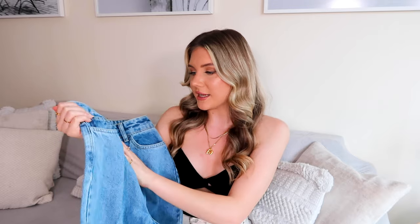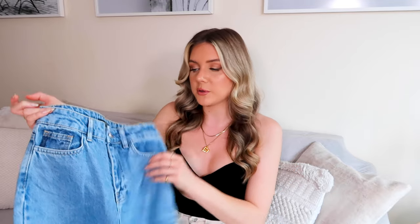The next item I picked up are these jeans. I never know with Boohoo. I don't really know how I feel about their denim. Sometimes I love it, sometimes I hate it. But I did actually get a pair of the PLT petite jeans, and obviously PLT and Boohoo are part of the same group. So I'm assuming if I like the PLT jeans, hopefully I like these Boohoo ones. They're just very basic blue jeans, and then they've got a split hem, which I just think looks so good with a pair of heels.